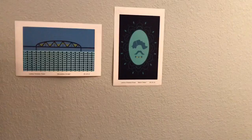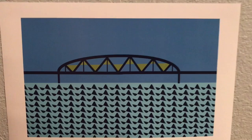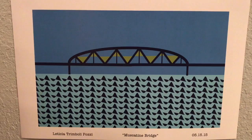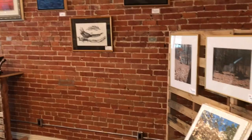Here's a couple of Letitia's posters, which I think are just really cool graphic design. There is Mark Twain, and there's the Sunrise River Bridge. That's the Becky Bridge here in Muscatine. And it's some really cool stuff. So that's sort of our signature mark here at the gallery, is the Becky Bridge, because we like to showcase the local scenes of Muscatine.